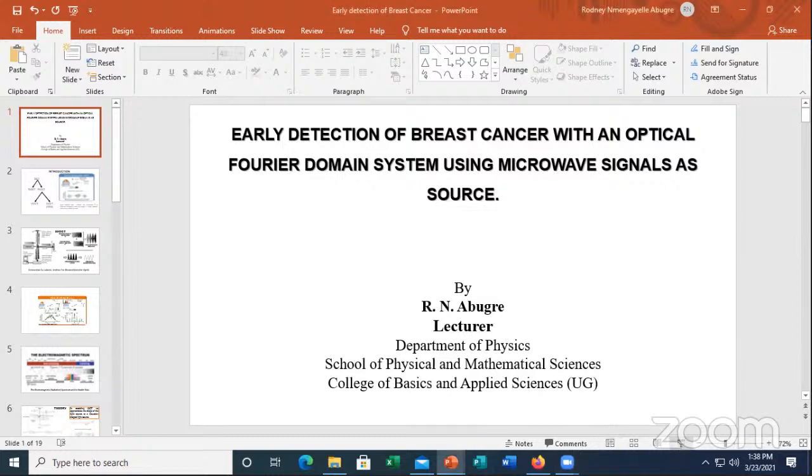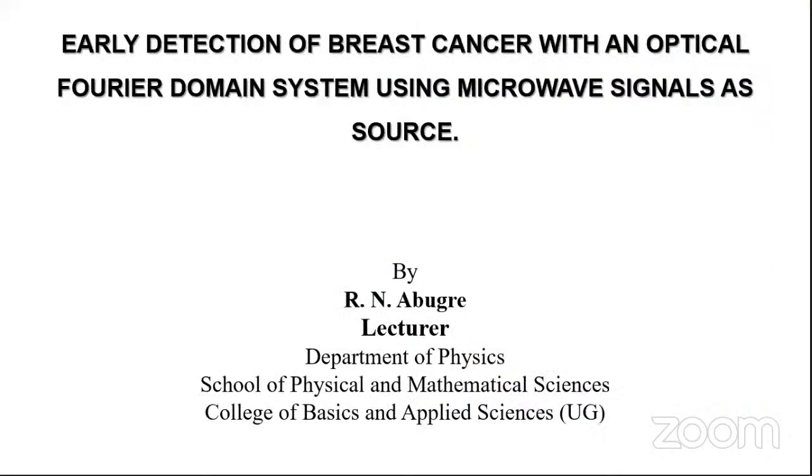I'm Rodney. I'm to speak on the early detection of breast cancer with an optical Fourier domain system using microwave signals as source. This is an ongoing project, after we successfully implemented what we term an optical Fourier domain system using microwave signals as a source. I speak on having achieved detection with the system we implemented, and how we hope to use that system to help in the early detection of breast cancer.